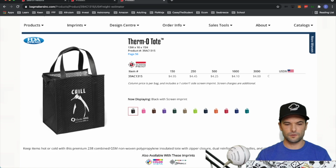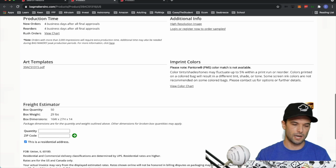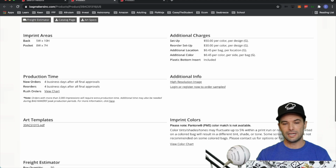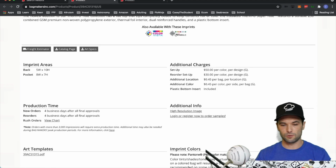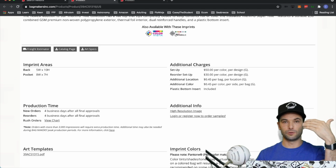And the same goes for the Thermo Super Totes. I think the weight is about the same. Okay, it's 29 pounds rather, so it's a little bit more. And as you can see, the setup fee, I'm just passing right on to you. You've got it right here under the additional charges. A single $50 setup fee per design. Then when you order next time, it'll go down to $30.